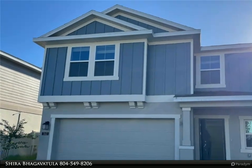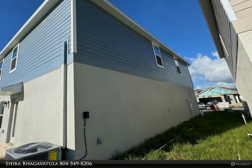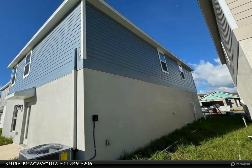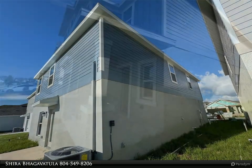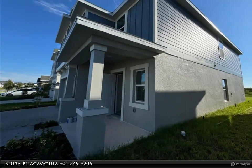Welcome to Peace Creek Reserve. Here is a new construction home for rent with a beautiful pond view. Come check out this amazing home complete with 5 bedrooms, 2 full bathrooms, and 1 half bath.